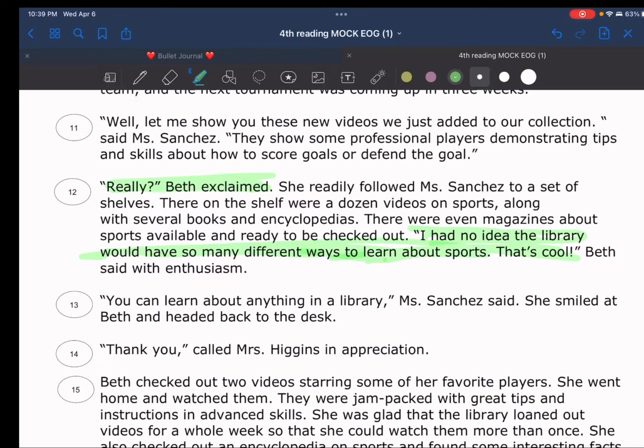Mrs. Sanchez came and she helped Beth learn about how much information and different things that she could find in the library that she did not know about before. So maybe that could be a possible theme of the story. I'm looking at when did the character change, and then I'm going in and looking for those moments where I see my character changing, and I'm thinking, what has the character learned? I know it's a fiction text. I need to start thinking about theme as I'm reading a fiction text.